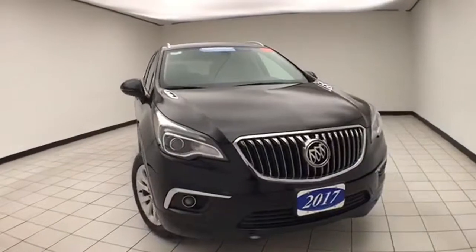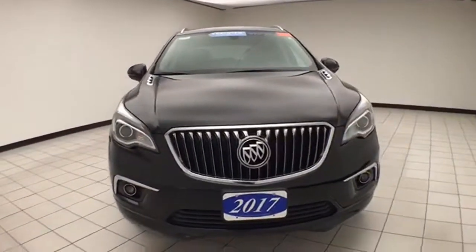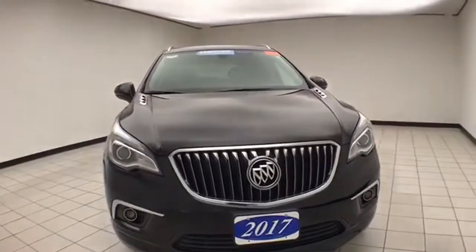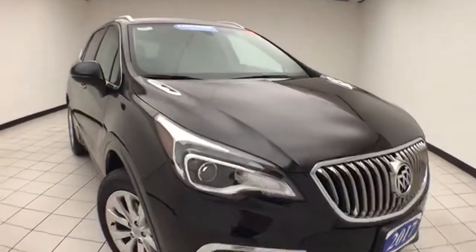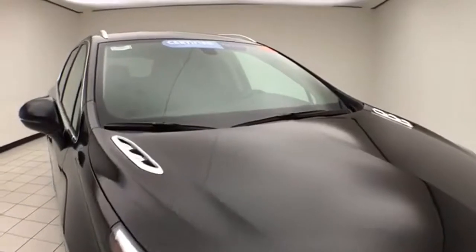Today's special is a GM Certified 2017 Buick Envision Essence all-wheel drive. Stock number X299XX. Only 10,000 miles on this one owner. Clean auto check history report. Ebony Twilight Metallic in color.